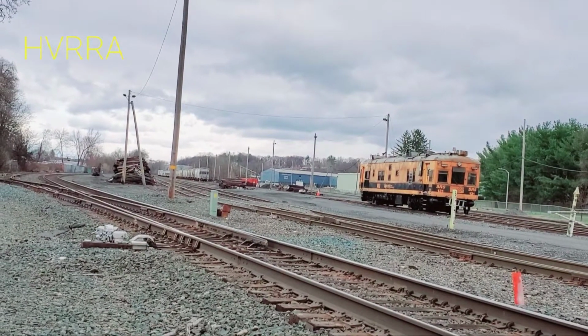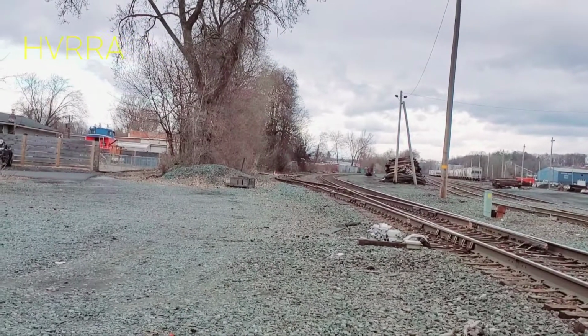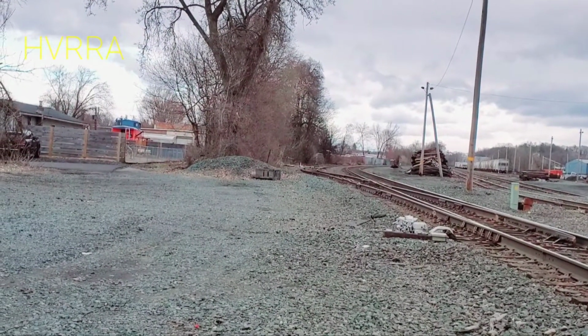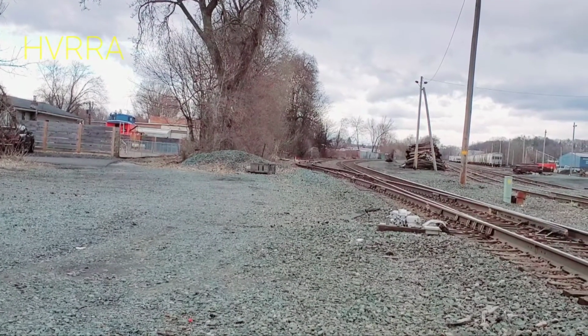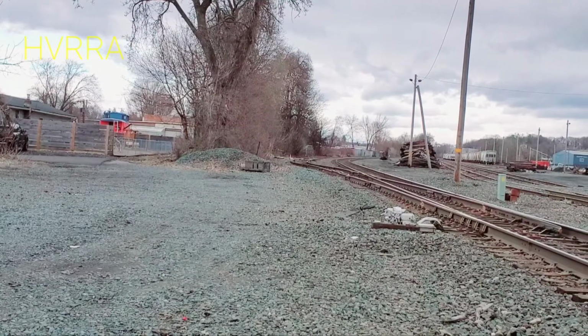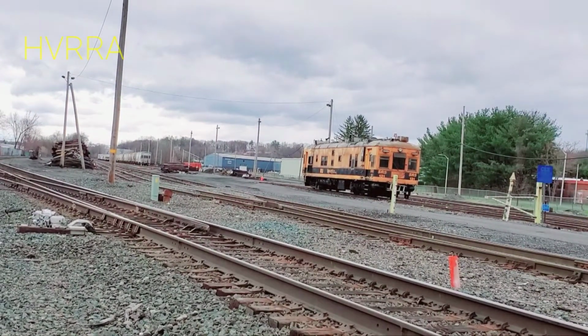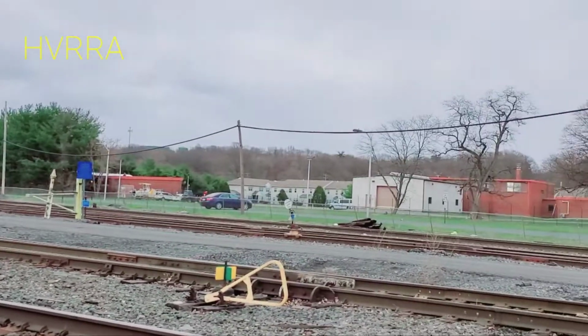This Kingston yard runs a lot of traffic on this line right here. This is the bypass of the yard. And that's where you see all that traffic that I post. Runs right on this rail right here. That is the siding. And there's that siding.